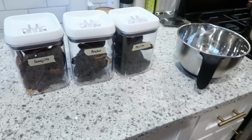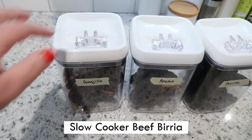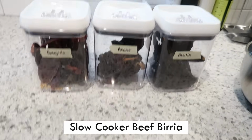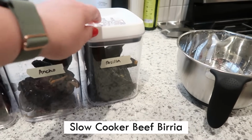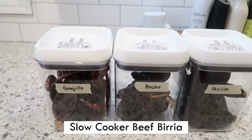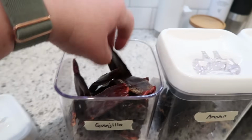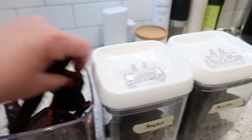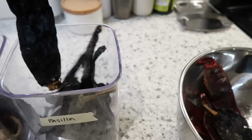Okay, so I'm going to start on the sauce for the birria tacos that they cook in. So I've got my dried chilies here that I pulled out of the pantry. These last for a long time and they are super inexpensive. So I'm gonna get, let's see, we need 3 guajillo chilies, 1 ancho chili, and 1 pasilla chili.